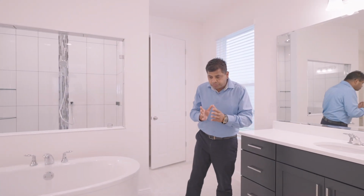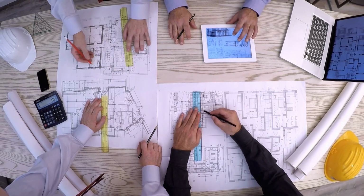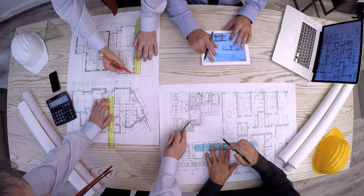Now, when you buy a brand new home, you're going to have a couple of walkthroughs. One of them, which is the most important walkthrough, is something that we always recommend our clients do. So the very first walkthrough is going to be a pre-construction meeting. In that pre-construction meeting, they're going to talk about the blueprint. They're going to make sure that whatever structural options you chose are on the blueprint.